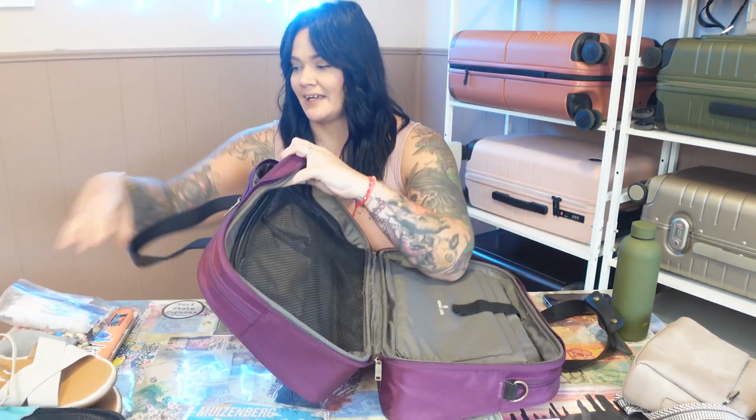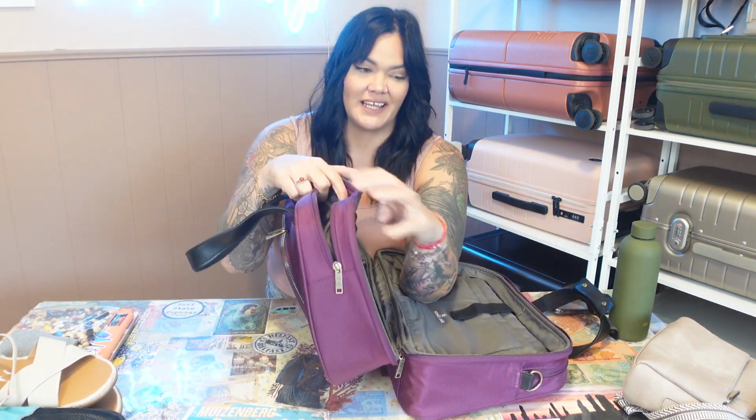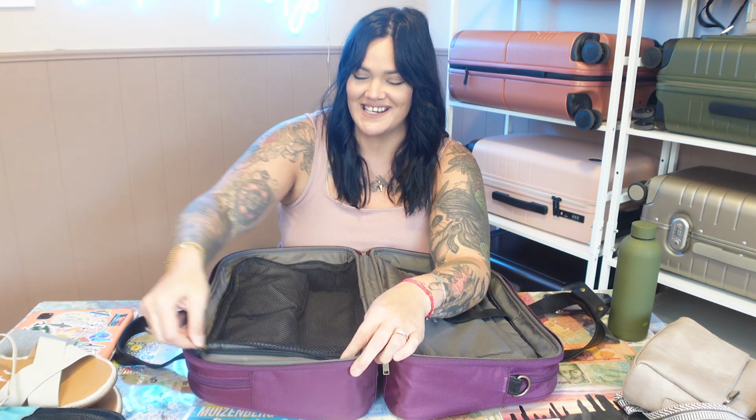First, we're going to take the TSA liquids bag, put that inside that pocket. In this pocket, I'm going to put plane essentials. I'm going to pack any pills or medication. I'm going to pack some trail mix and some chapstick. So these pockets aren't very full. So that's what I want to see next.